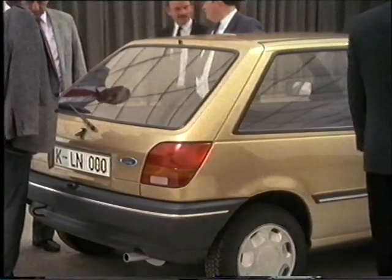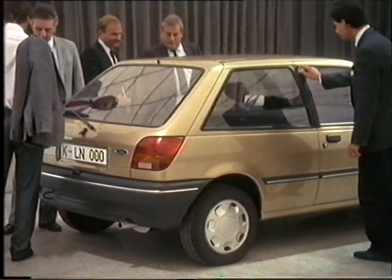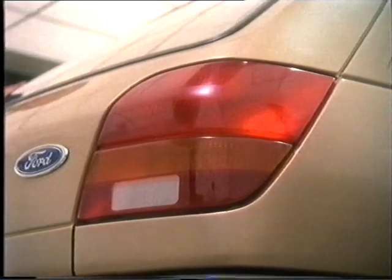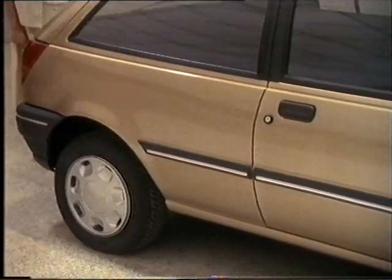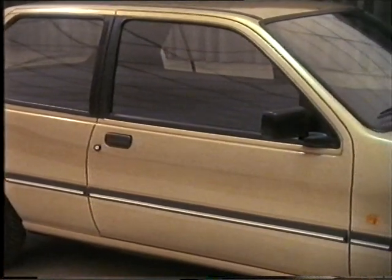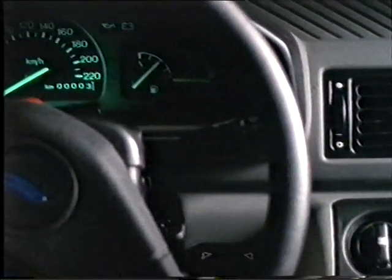The load carrying capacity has been increased and loading made easier by using a steeper rear screen angle and large wraparound tailgate. Integrated rear lights, large and set high for safety. Wheels set out at the corners, giving the car poise and balance. The longer wheelbase and wide doors make it easy to get in and out. And the ergonomic interior design maximizes driver comfort and control.